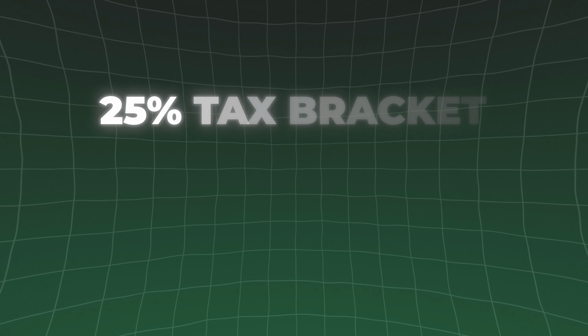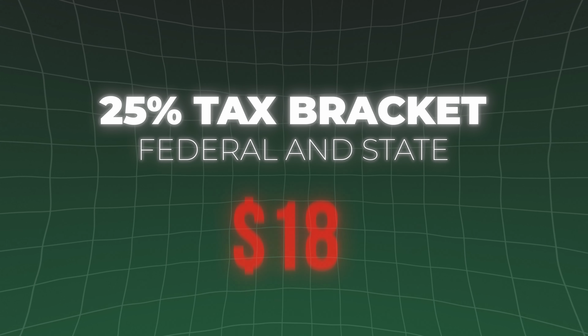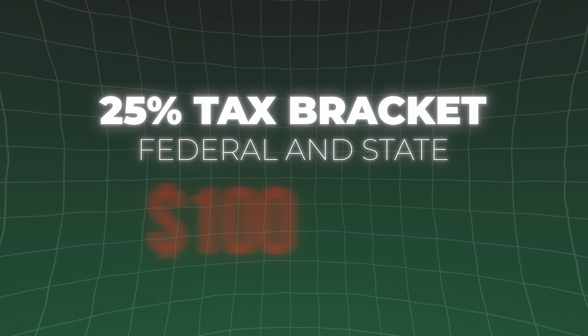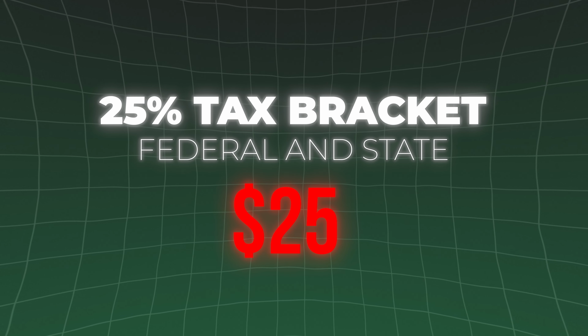Not only do they go wrong on not getting the bank accounts, which trickles down to them not keeping expenses because they don't have things organized. Missing out on expenses is by far the #1 most slept on tax strategy. If you're in the 25% tax bracket between federal and state, let's say, and you miss out on $100 of deductions, that's another $25 that you're going to pay to the government when you otherwise wouldn't need to.